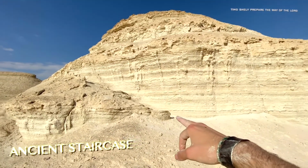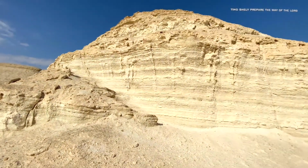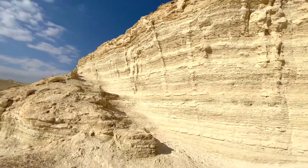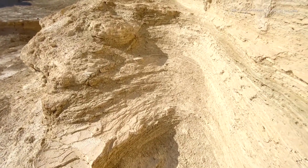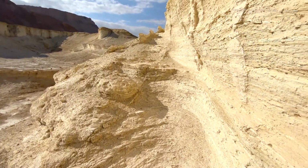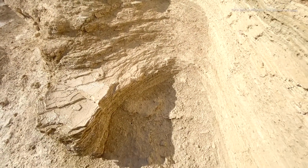So if you see, we even see a staircase behind the ziggurat. It hasn't been used for 3,500 years. I'm gonna use it again.